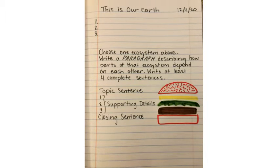Your first task is to list 3 ecosystems that you saw in the book, This is Our Earth. Write the numbers 1, 2, 3 along the left-hand side. Then list the 3 ecosystems you want to include next to the numbers. Once you have listed 3 ecosystems that you saw included in this book, read the next part along with me.